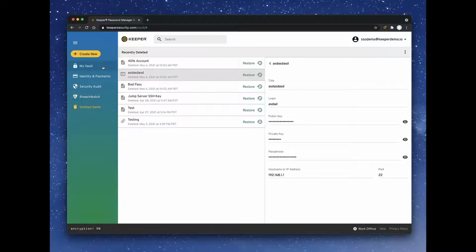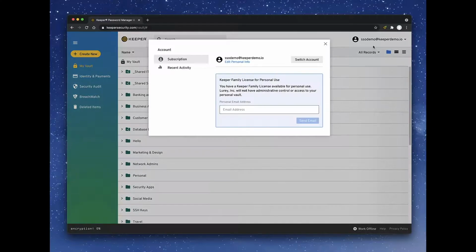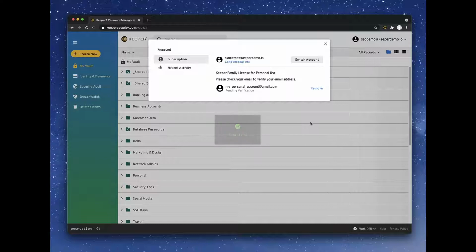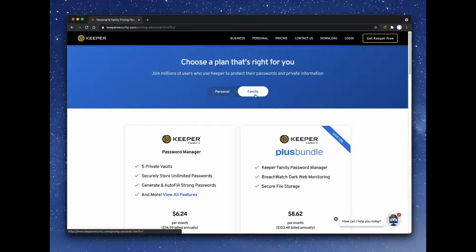Every Keeper business user receives a free Family Plan consumer license. This license remains active for the duration of the user's employment. When they leave the company, they can carry their personal vault with them and not risk losing any personal information. Any passwords stored in the personal vault will not be affected by the policies in the enterprise. If an employee leaves the company, they'll be able to easily transition their personal vaults to a consumer license.